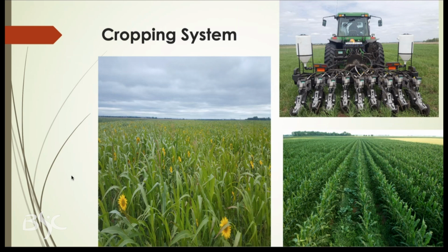This particular picture is cereal rye, which is seeded in the fall. Some of the benefits of planting green, of course, are erosion control, the soil armor for wind and water erosion, which we still have, and water quality. We're securing the post-harvest inorganic nutrient in a green growing plant. We're increasing diversity again in our simple rotations that we sometimes use, such as corn and soybean.